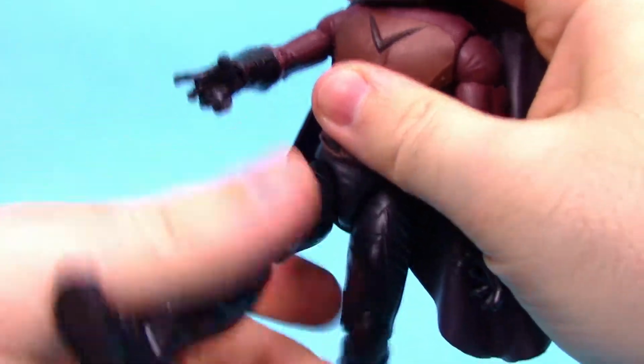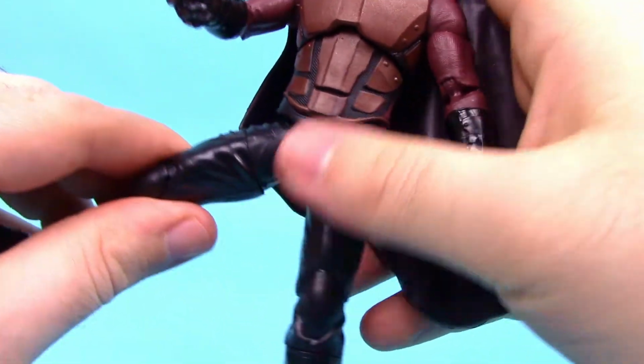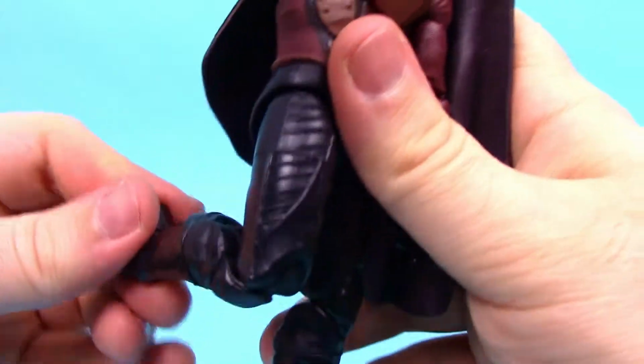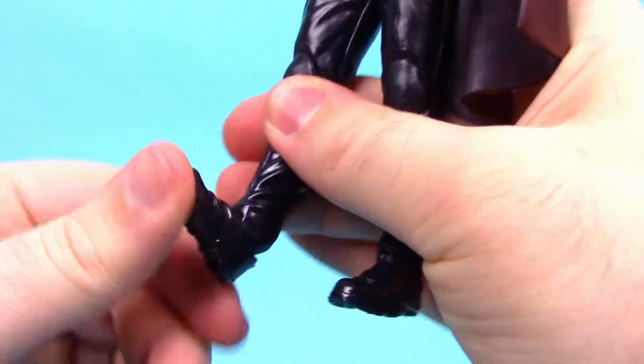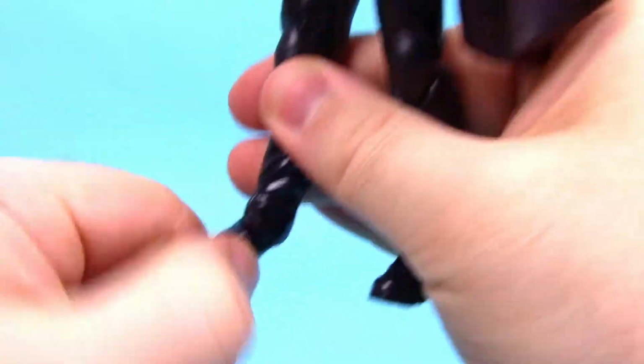His legs come up 90 degrees out to the side about that far. He's got a thigh twist thing. He's got a double knee joint that bends all the way up that far. Twist at the top of the boot that goes all the way around, and then the foot flexes back and forth and can twist side to side.